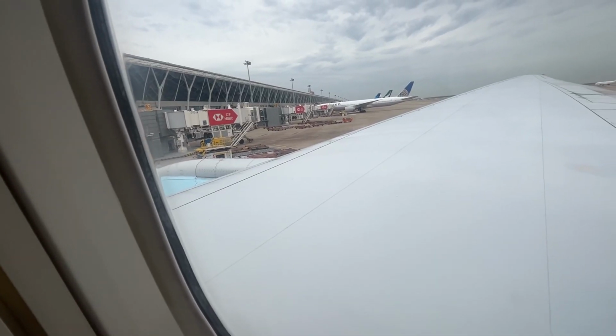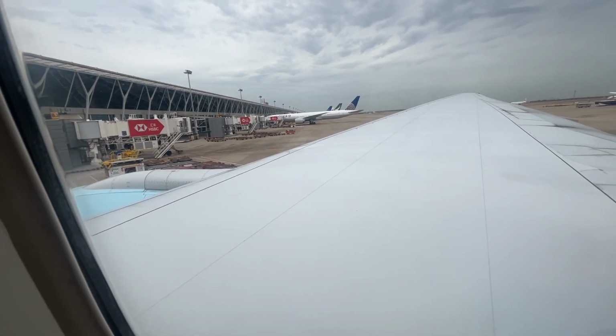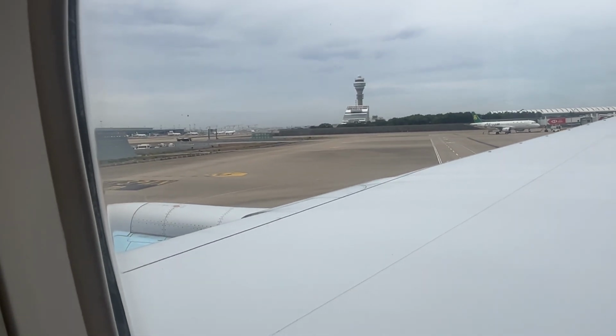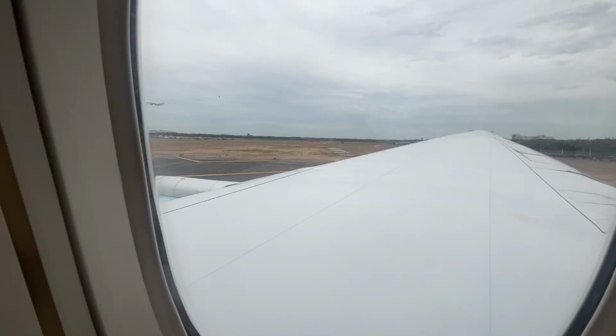We pushed back from the gate at 9:34, which is 4 minutes late. We'll explore more once we take off, so please enjoy, well, the takeoff, obviously.